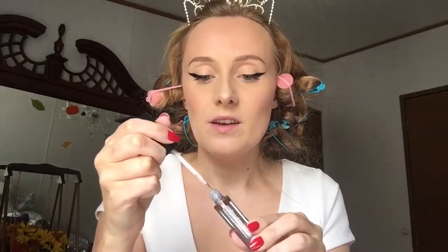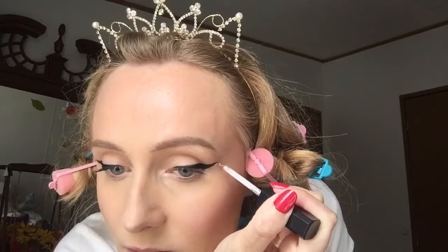Guys, I almost forgot that I was actually going to use glitter, and I went ahead and did this eye. I'm just using the Profusion Bling It On in Crystal Diamond. Then I'll put on some false lashes and do the lips, and I'll be back.